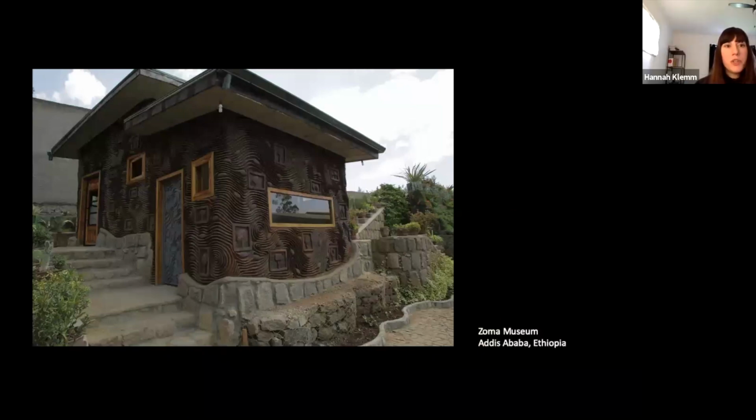So Sime's studio art, which is what we've been discussing with the works that are in exhibitions or that will be in our upcoming exhibition, only represents one component of his multifaceted practice. And in 2019, he co-founded Zoma Museum, which is what you see here, or part of what you see here, in his hometown of Addis Ababa. He did this with his curator and anthropologist, collaborative partner, Meskerem Assegued.